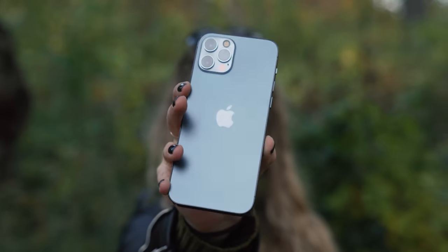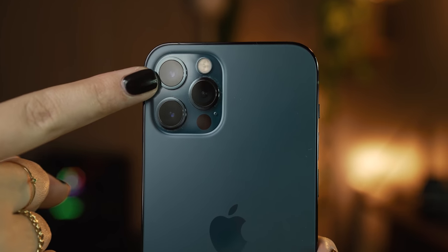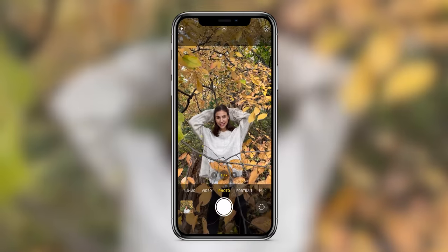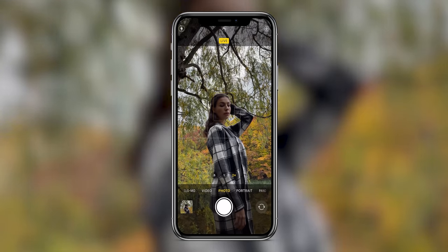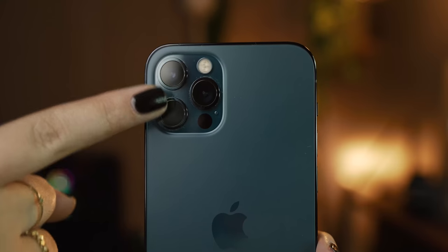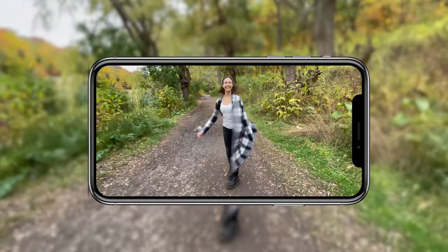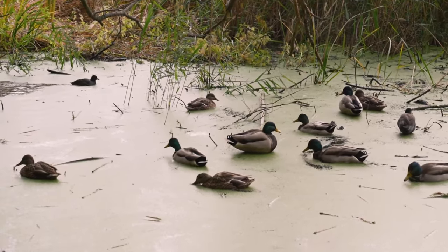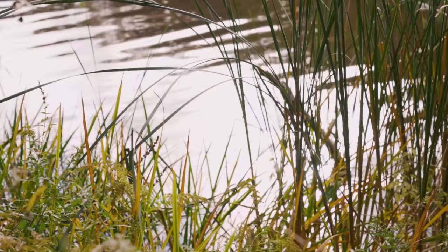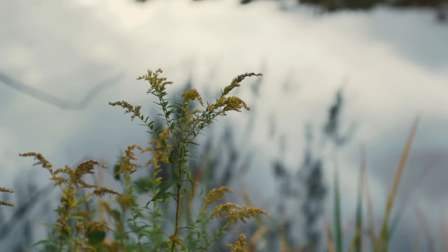On the iPhone 12 Pro, you have 3 separate lenses. There's the normal lens, which Apple calls a wide lens, which sits around 26 millimeters. There's a telephoto lens, which has a 52 millimeter focal length equivalent. And finally, there's my favorite, the super wide lens, which has an equivalent focal length of 13 millimeters. I'm going to shoot with each of these lenses on the iPhone and compare them with photos taken on an equivalent lens on the Sony A7S III.